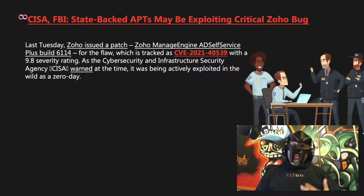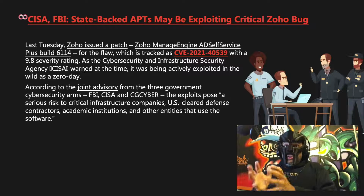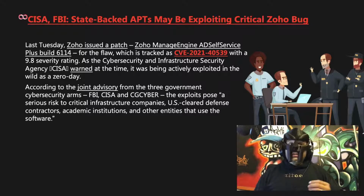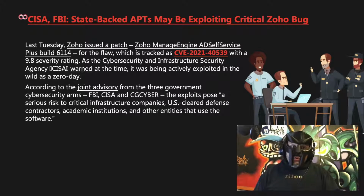Last Tuesday, Zoho issued a patch, ManageEngine ADSelfService Plus Build 6114, for the flaw, which is tracked as CVE-2021-40539 with a 9.8 severity rating. As the Cybersecurity and Infrastructure Security Agency warned at the time, it was being actively exploited in the wild as a zero-day. According to the joint advisory from the three government cybersecurity arms, again FBI, CISA, and CGCYBER, the exploits pose a serious risk to critical infrastructure companies. This includes U.S. cleared defense contractors, academic institutions, and other entities that use the software.